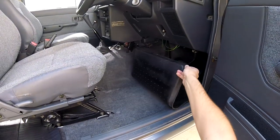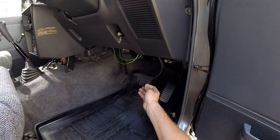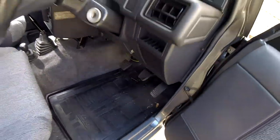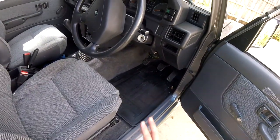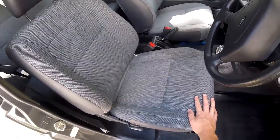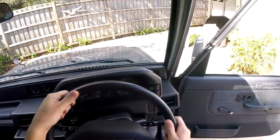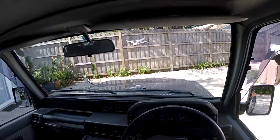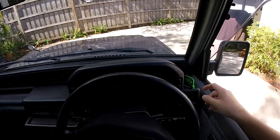Original floor mats, Daihatsu rubber ones. Original pedals, this one, I gotta tuck this back in. If you're familiar with how these are, these are just rubber covers that fit over the metal, so I gotta fix that. And this is the wiring for the fog lights, which they added. But yeah, seat's perfect. Fairly comfortable, not harsh or uncomfortable in any way. And the mirrors are in perfect shape too, which is sometimes rare.